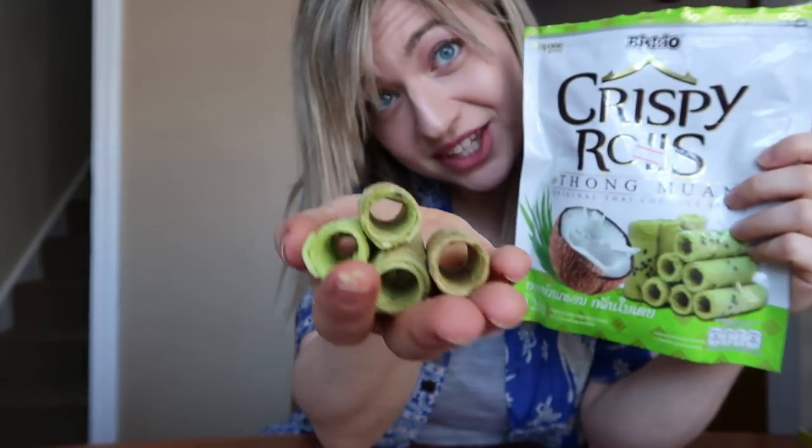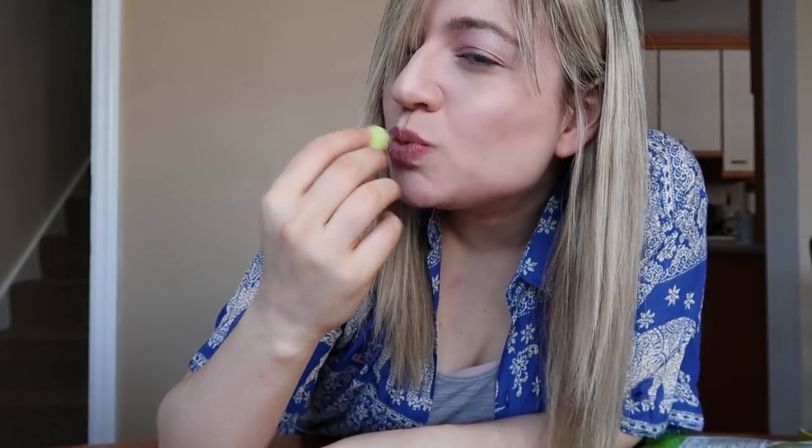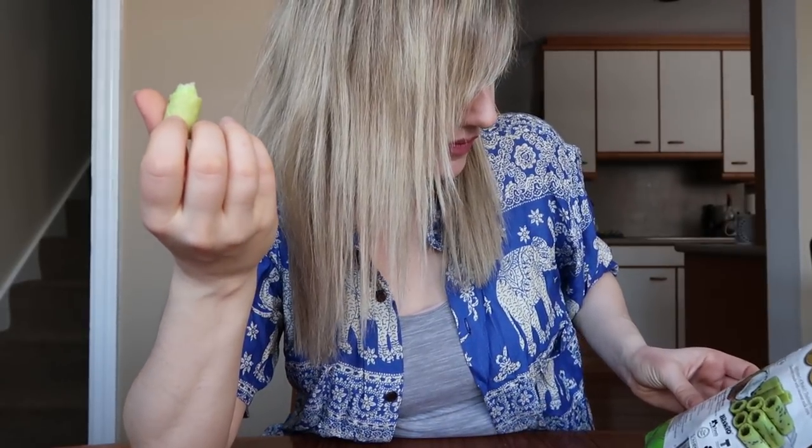Original Thai coconut milk crispy rolls. Mmm. That's flaky, crispy, bakery goodness. Is that coconut? It doesn't really taste like coconut. If you like pastries, I think you'll like this.